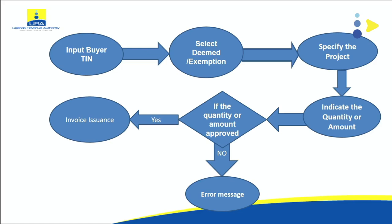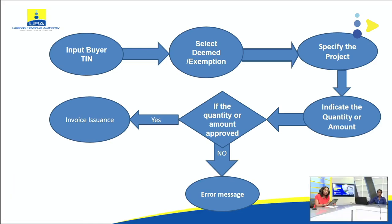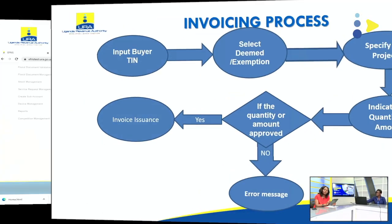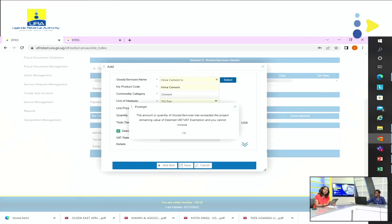After you select the project, you indicate the quantity or amount that the person is going to purchase. If that quantity or amount was approved by URA, it will enable IFRIS issuance. But if it is not the amount that was approved by URA, you will get an error message, which looks like this. The error message tells you that the amount or quantity of the goods or services has exceeded the project's remaining value of deemed VAT/VAT exemption, and you cannot invoice. But a demo is coming, and it will be available on YouTube as well as the IFRIS account.